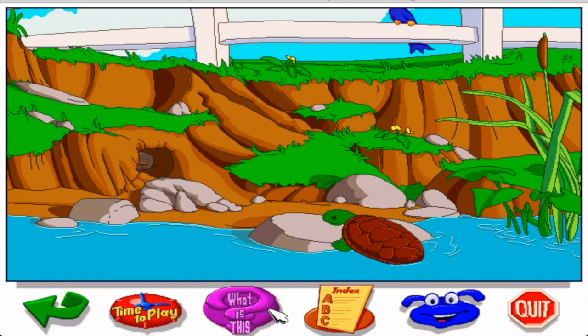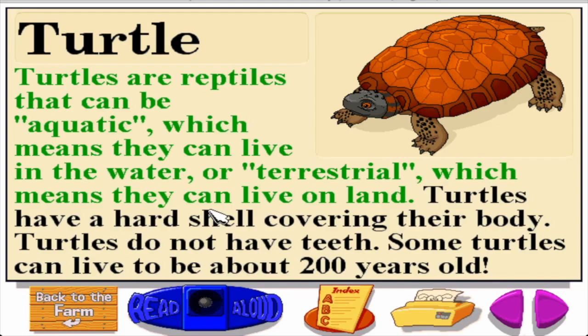Turtles are reptiles that can be aquatic, which means they can live in the water, or terrestrial, which means they can live on land. Turtles have a hard shell covering their body. Turtles do not have teeth. Some turtles can live to be about 200 years old. Shell.